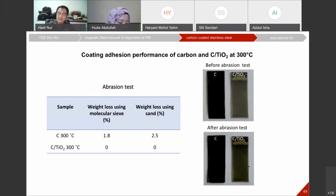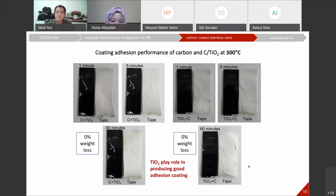Coating adhesion performance of carbon and also carbon containing titania coated on stainless steel at 300 degrees Celsius indicates that the presence of titania plays an important role in strengthening coating adhesion. From the peel adhesion test, it can be seen that the titania particle plays a role in producing good coating adhesion.